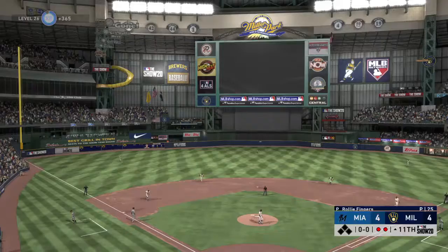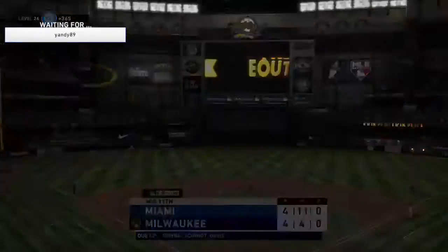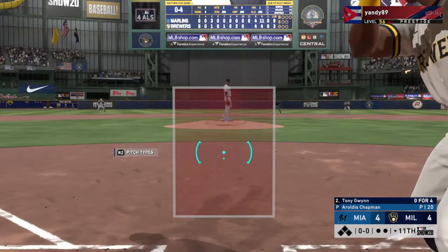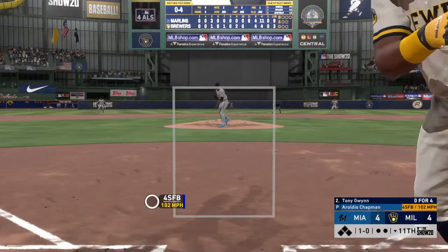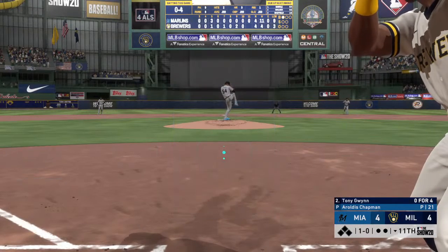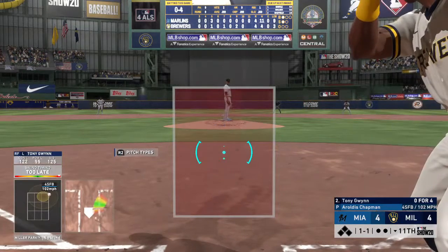And he strikes him out here for out number 3. So after a scoreless top half, they'll have a chance to set now for the bottom of the 11th. And standing in is the veteran outfielder, Tony Gwynn. First pitch fastball off the plate there, and it's ball 1. And couldn't get his hands through there, and it's 1-1.